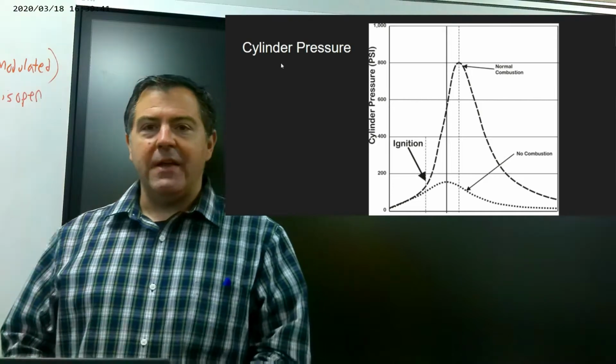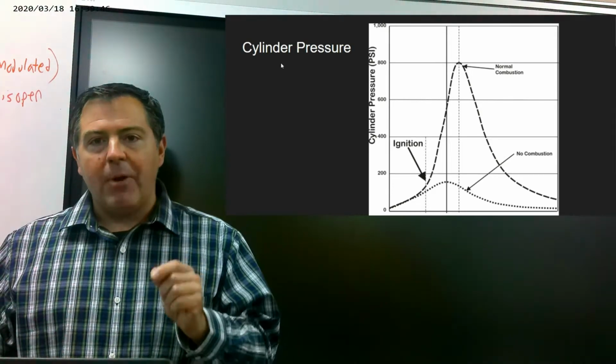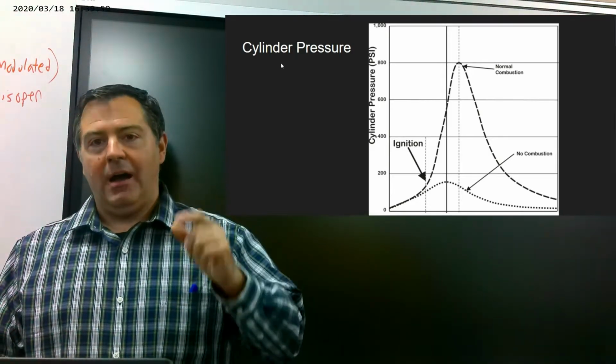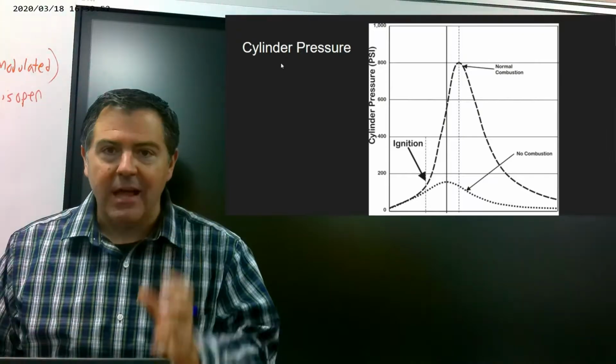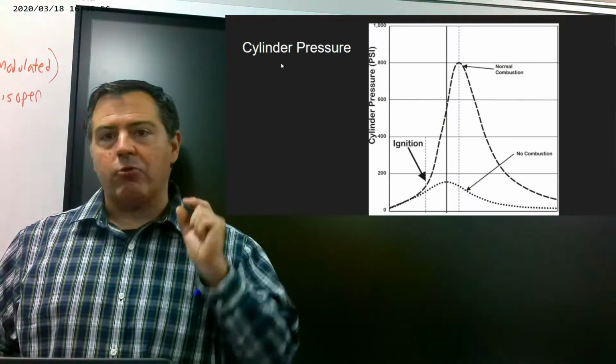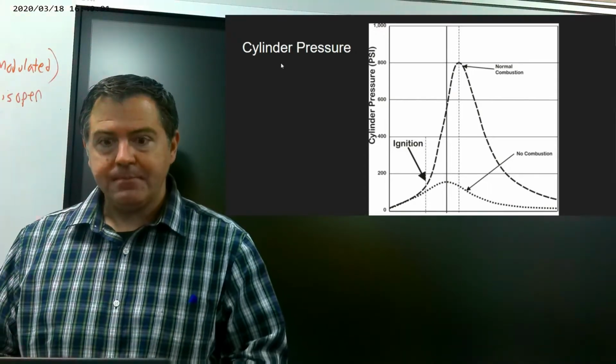It's important to understand this concept of cylinder pressure. Cylinder pressure is what forces our piston down in the cylinder on the power stroke, and it takes a lot of pressure to do that. In general, the more pressure we can create at the right time, the more power we produce from our engine.